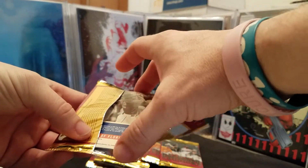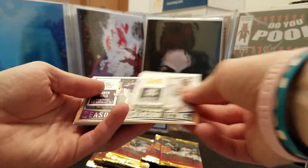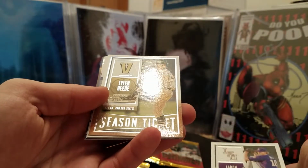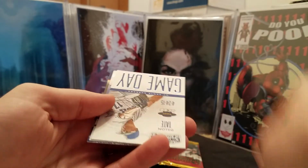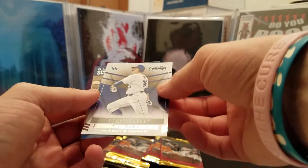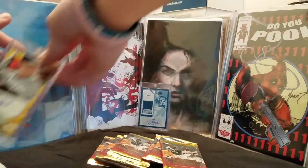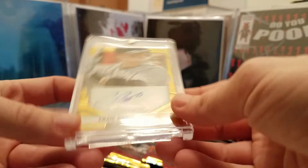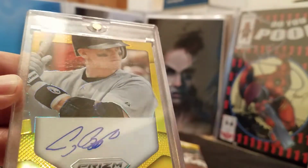We got a couple other cards I'll put up in a second. Barry Larkin, seen him. Aaron Nola. Tyler Beede. Dylan Tate. AJ Reed. Richie Martin. Also, I am in love with this. This right here is my new favorite. Because I just love the... Ooh, there it is. That was good.